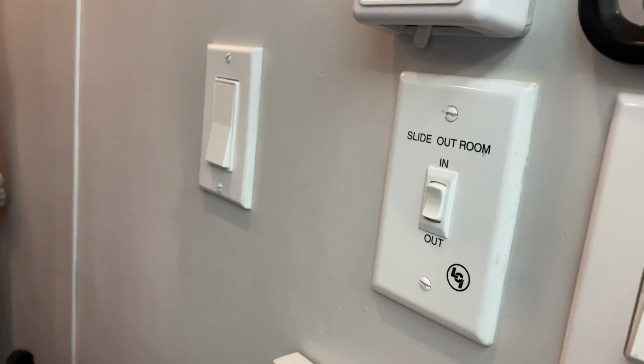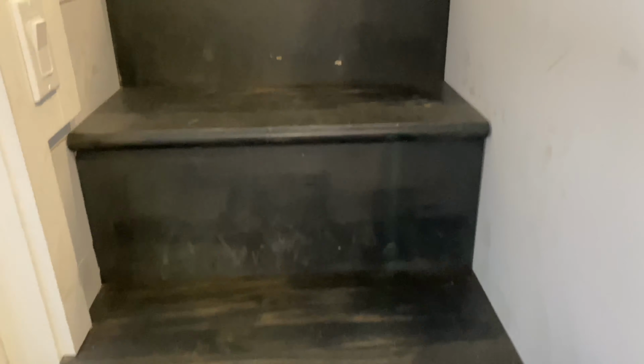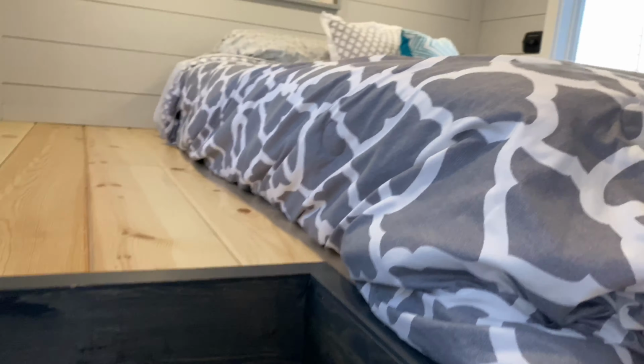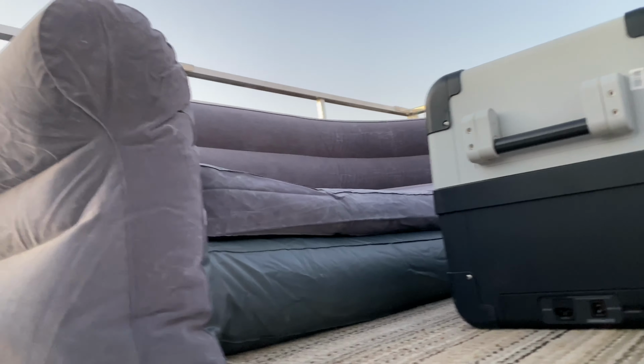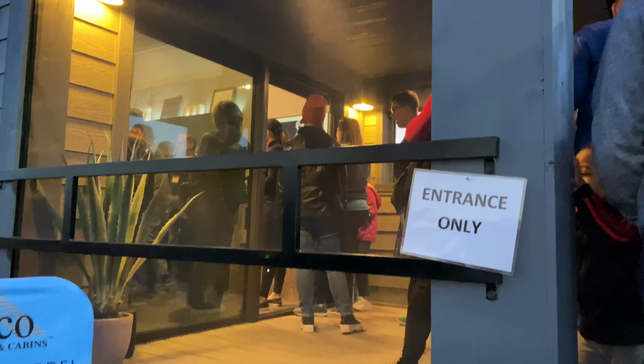Slide-out room. What? Who slides out? Oh, okay. Oh no, this is gonna take too long. Come on. Oh, this is nice. It's just a bed up here. Oh, and if you wanted to, you can go up more. It's like an outdoor living room. So this tiny home has an outside porch, and you can make a little patio outside if you wanted to. This is really nice.